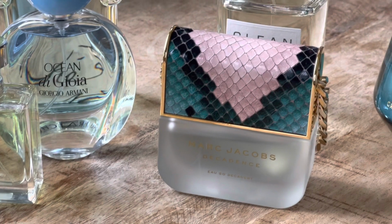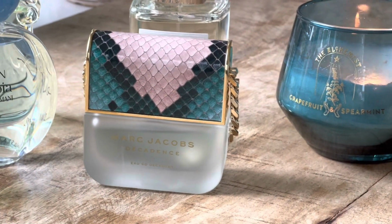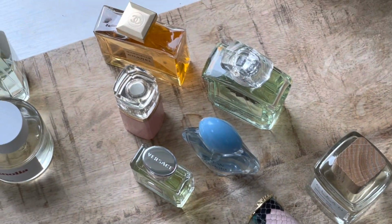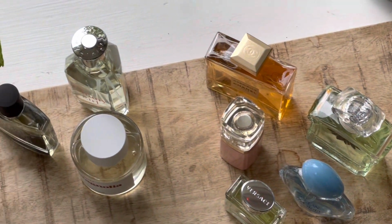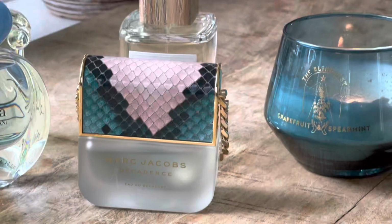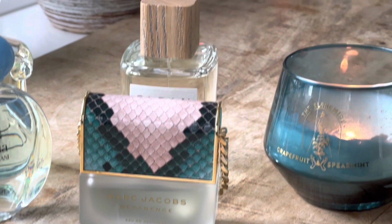And then my favorite from all of these, definitely a keeper, is the Marc Jacobs Decadence, Oh So Decadent. It does have a strong scent association for me, and it is a beautiful fragrance. So if I was going to take this group of 10 down to 1 or 2, definitely the Marc Jacobs Decadence I would be keeping.